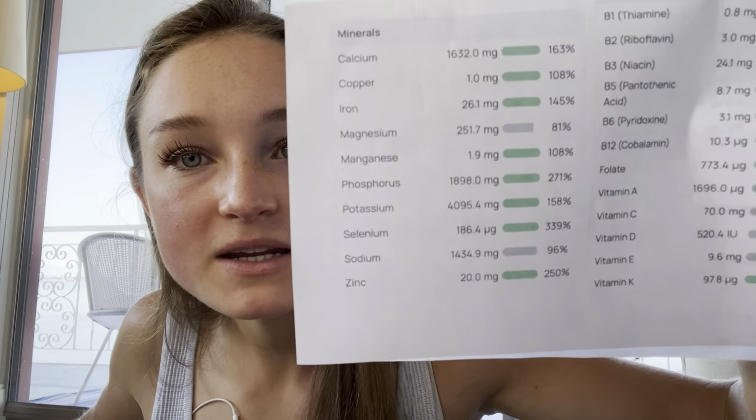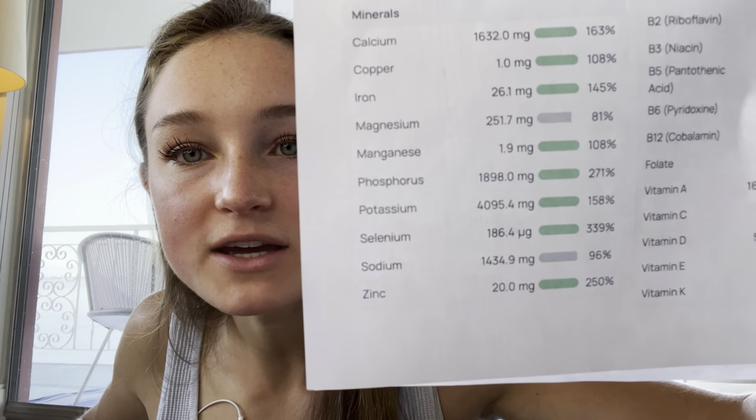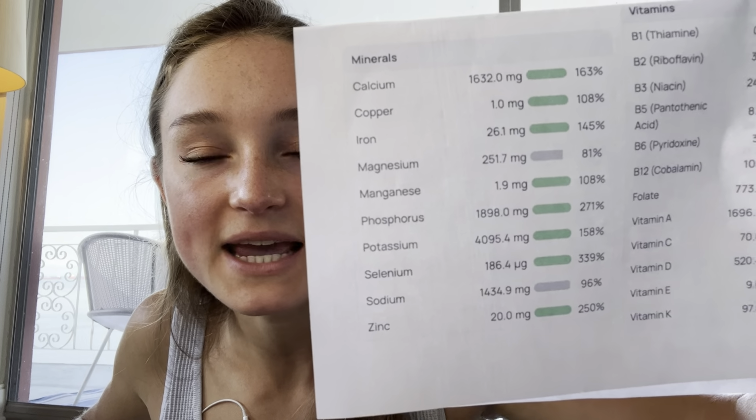So in the vitamin and mineral breakdown, you see the only mineral I was deficient in was magnesium, which is pretty interesting because I eat a really nutrient-dense diet and I still wasn't getting enough magnesium, and we know that magnesium is one of the leading nutrient deficiencies.